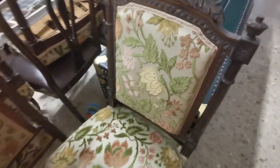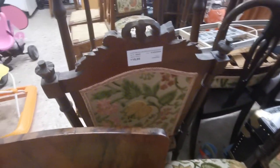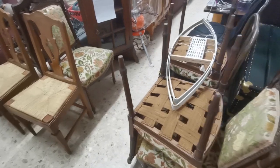I love these chairs. I think they have an entire set. They are hidden here and there all around the shop and they are 15 euros each. Today I wish I had a van to bring everything home.